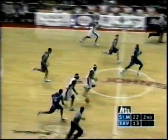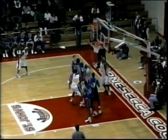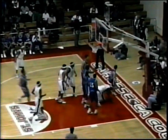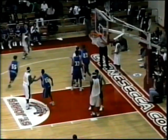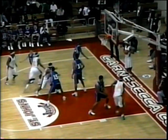Montalvo's pass, tough one to make, intercepted by Stone. Stone goes with the left hand, no. Stone has it knocked away and out of bounds, and the ball remains with Xavarian. There's Montalvo, the coach on the floor type. Why are the smaller kids always called the coach on the floor? You look at the 6'11" guys, they aren't called the coach on the floor. It's the 5'9" kids.